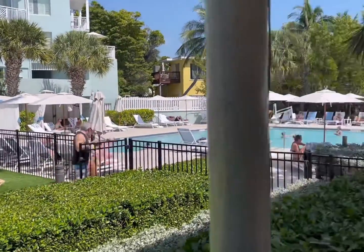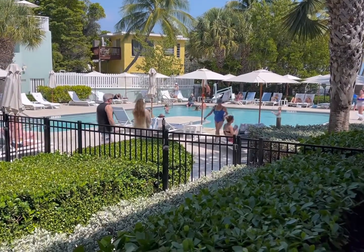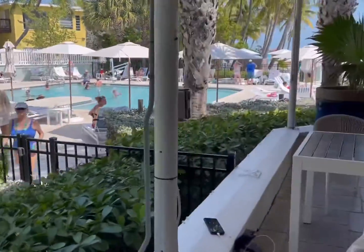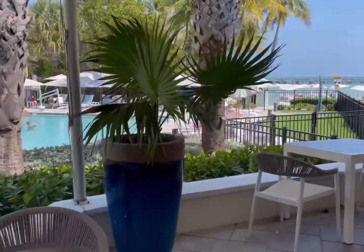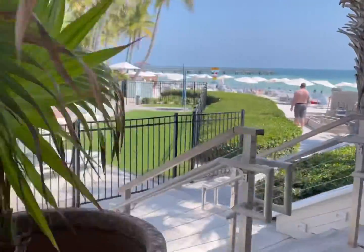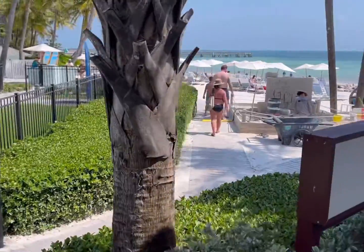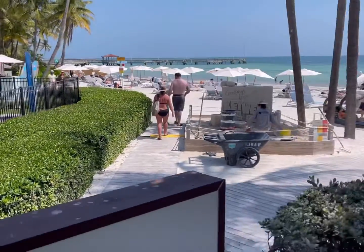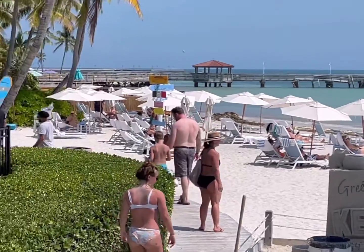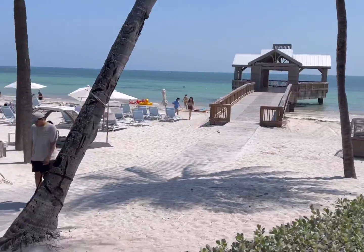The pool's not very large, but there is a beach here. Which is nice because a lot of the resorts in Key West do not have their own beach and you have to go to a public beach. But the Reach does have their own. It's a pretty little beach.